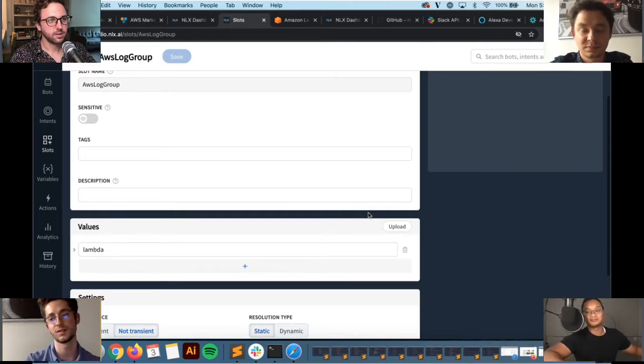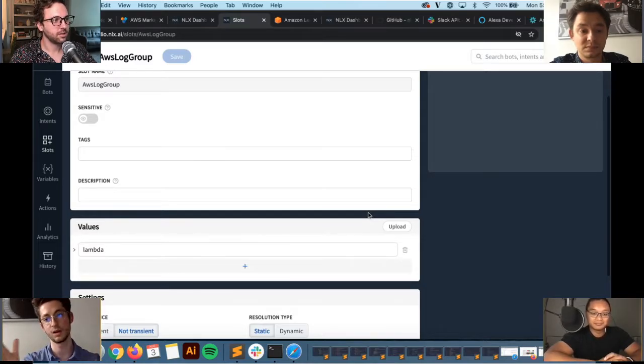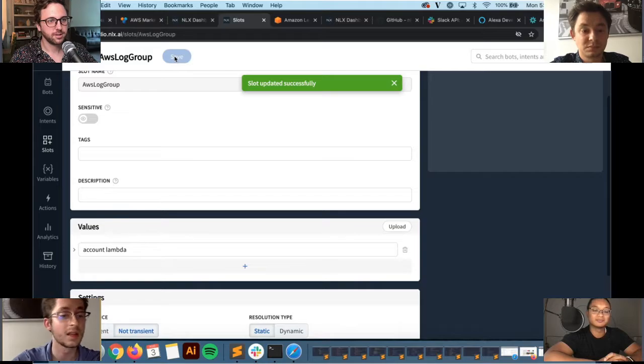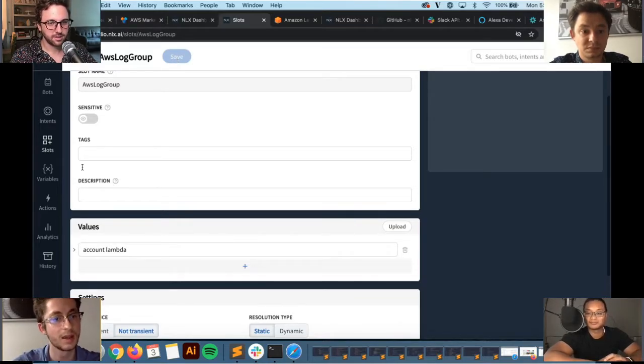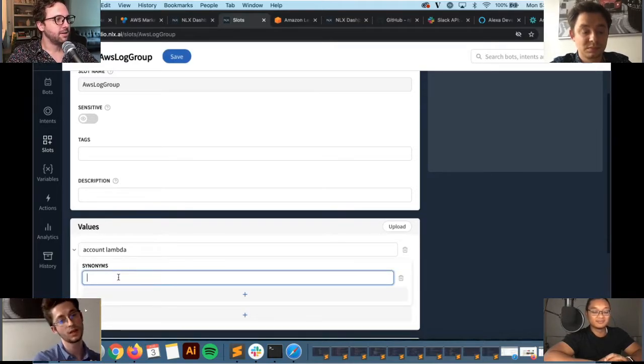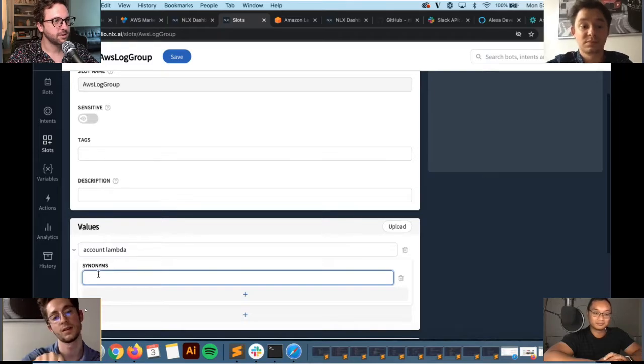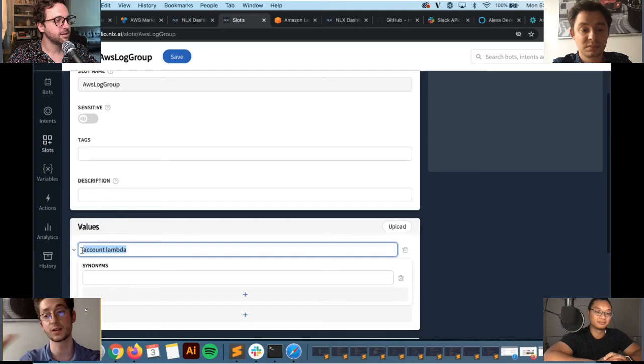Whenever you talk to someone, you're not just going to give them the full string of the log group. So what we're doing here is boiling down that log group into something that we can say and remember. Let's say we have a service that handles some accounts. I can, for example, say just account Lambda. And sometimes, if you don't remember what it was that you wanted to say, maybe accounts Lambda or Lambda account, you can also give it synonyms. So essentially, you can provide the multitude of values that you can say, and they'll all resolve to this top value all the time. You'll see further down the road that when we do the mapping between the slot value and the actual AWS log group, this will help us a lot in conversation.